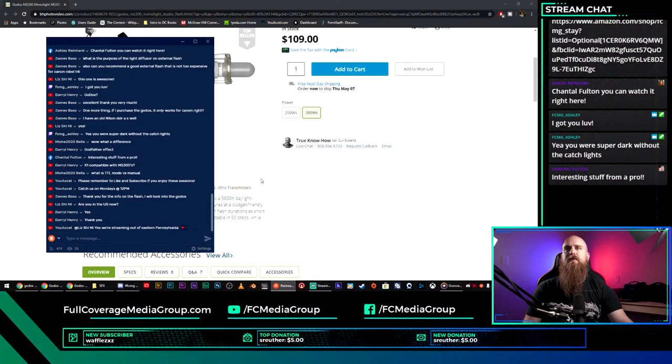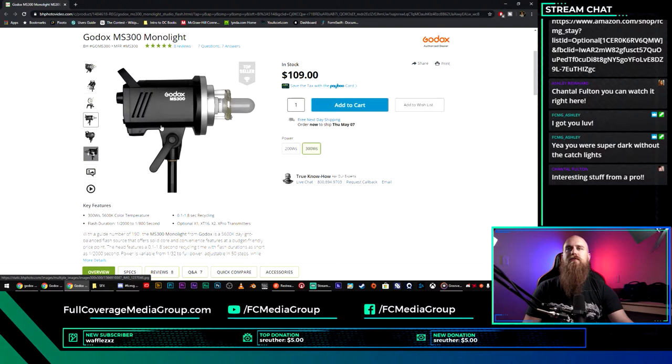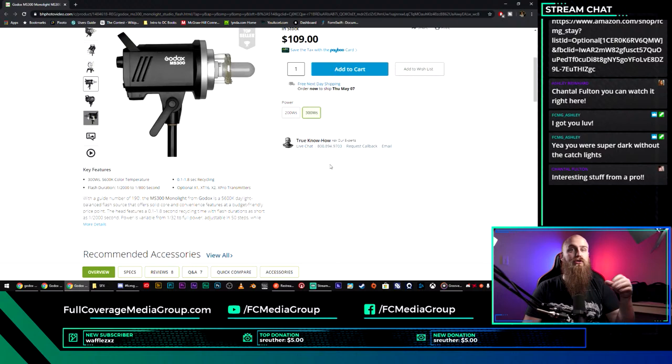The X1. Separate purchase of the XT16, X2, or X1 Pro Transmitter. Okay. So, yeah, you can get these lights. These lights are radio reception. So, you basically would just find the compatible radio transmitter for your type of camera.